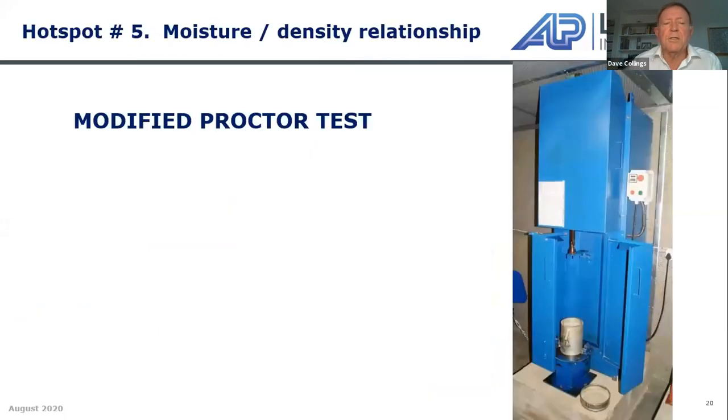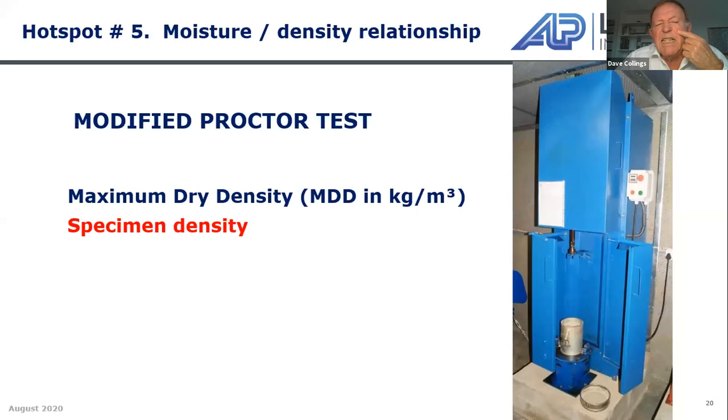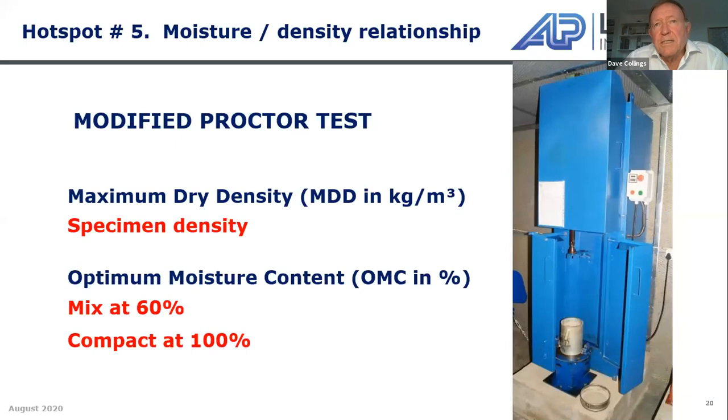Okay, the next one is to do the modified Proctor test. Everything that we do with the mix design relates to the modified Proctor. The maximum dry density tells us what the density of the specimens must be. All specimens are manufactured at 100% of MDD. And the optimum moisture content tells us what moisture content we need to be mixing at and compacting at. So those two values are dead critical, and that's what we need before we start.